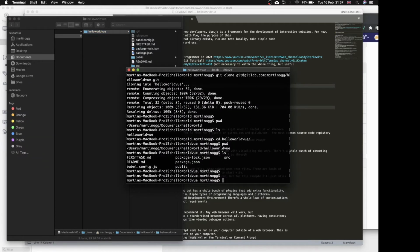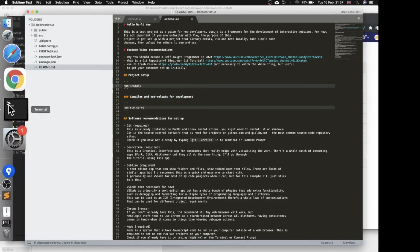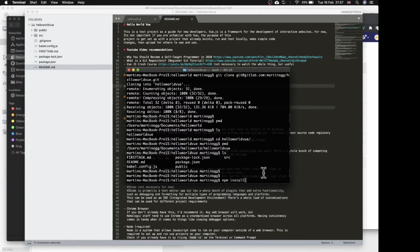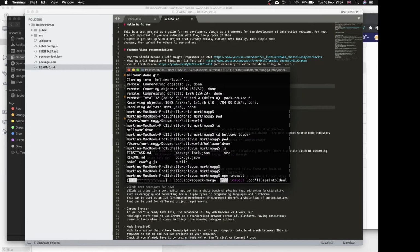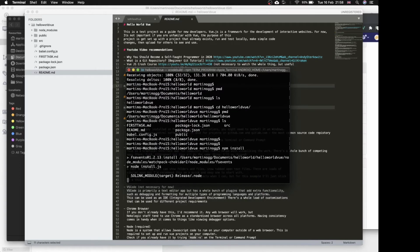So go there, press, now what did it say? I'll go back here. Project setup, npm install. So I shall be very lazy and copy this. And then I will go back to terminal and paste that in. Yep, npm install, and then press enter. Now, stuff is happening. What's actually happening here is it's installing the libraries which JavaScript and Vue requires in order for the system to work.